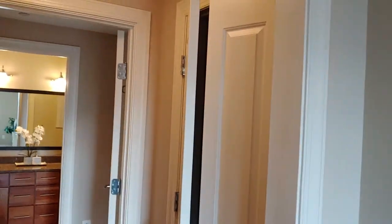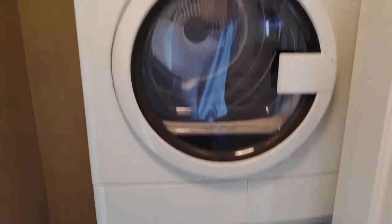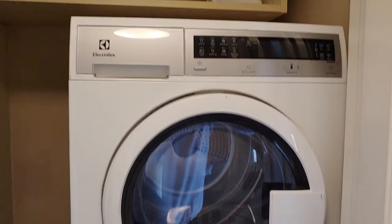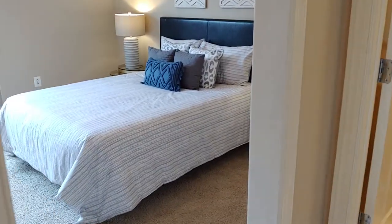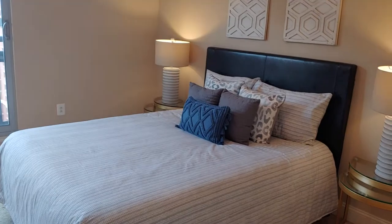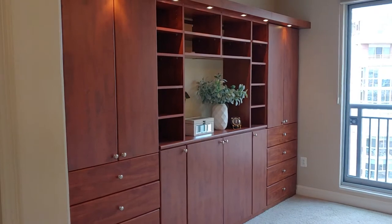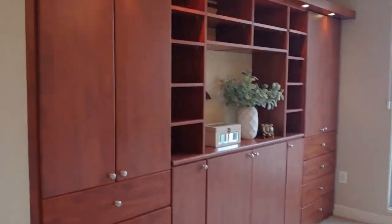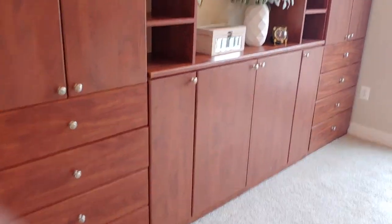As we're moving back to the right, we've got the hall closet. Again, it's got custom built-ins, lots of area for storage, and we've got the front-loading washer-dryer. And coming around into the main bedroom, the master suite, what really pops out is this large custom built-in. It's gorgeous. This was totally custom. This does not exist in any of the other units in this building.